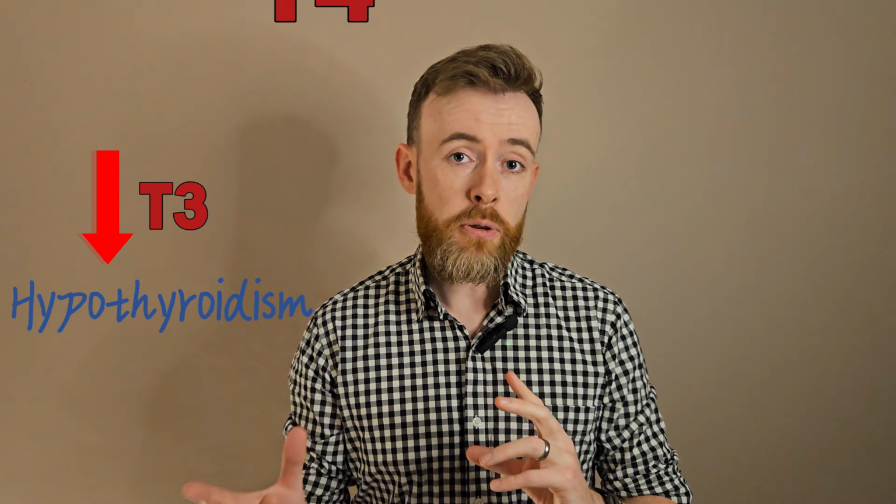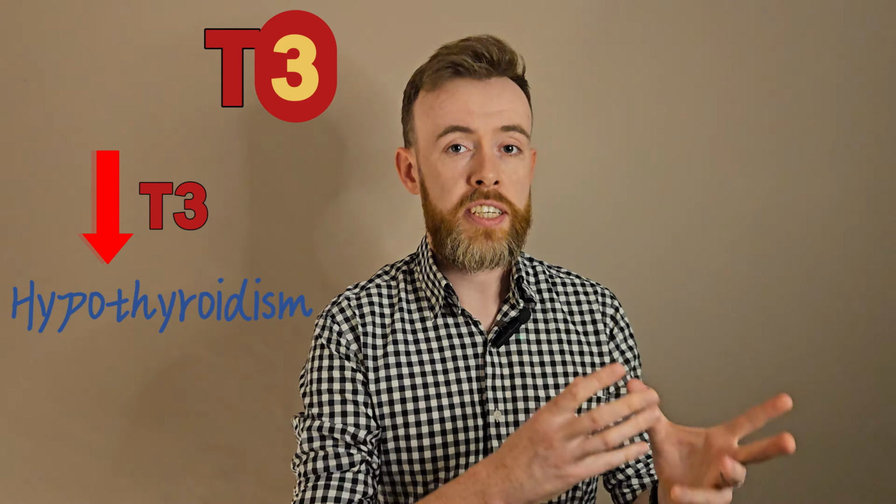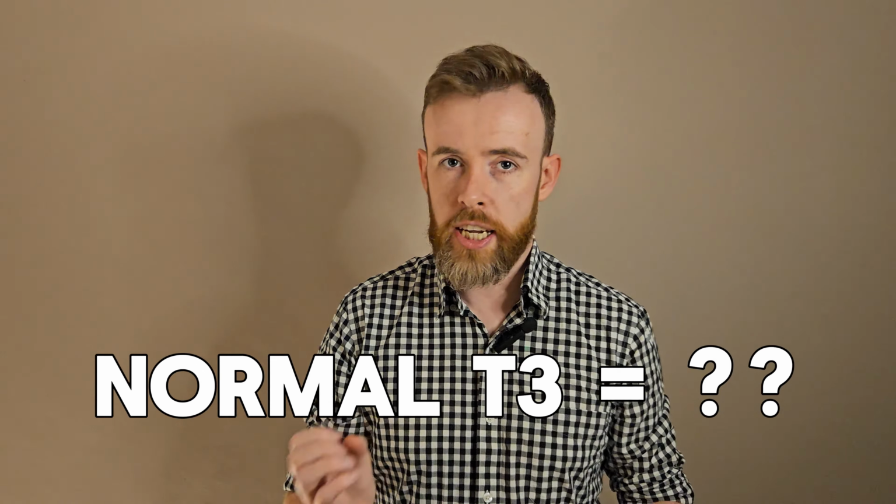So T4, if you want more, will convert itself to T3 to keep levels high. So if the thyroid is struggling and not managing to produce enough hormone, T4 will sacrifice itself to keep T3 levels higher. So low T3 means an underactive thyroid. Normal T3 doesn't necessarily mean normal.